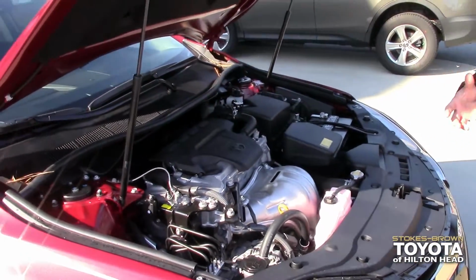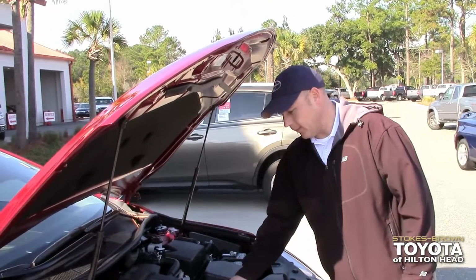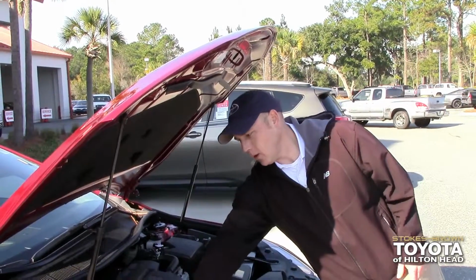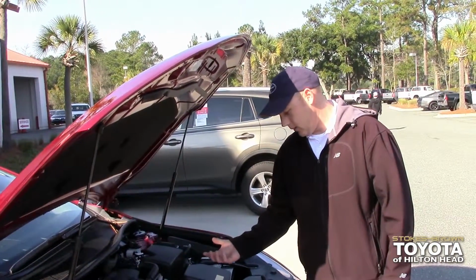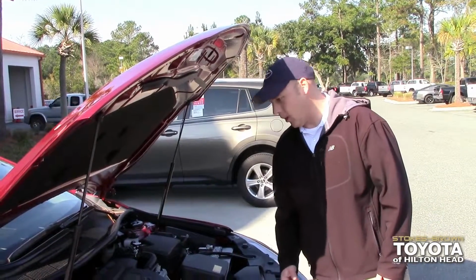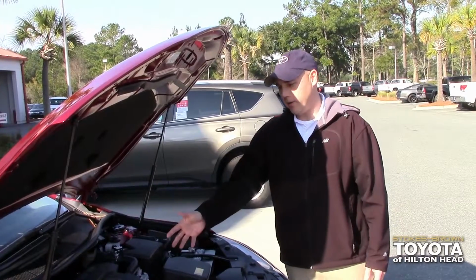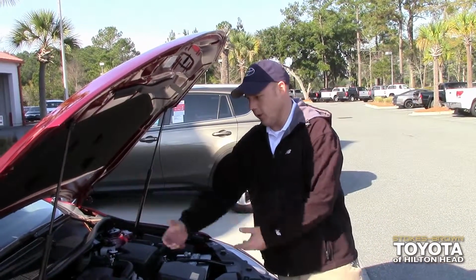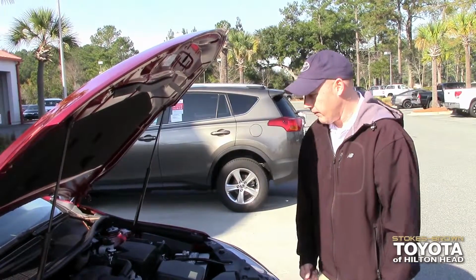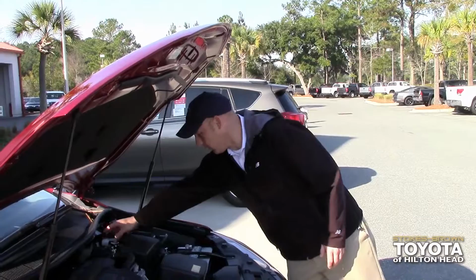Now this vehicle will also sit on a liquid motor mount. That's also going to take a lot of the vibration out of the vehicle, as well as keep you safe along with this engine mount. This engine mount, coupled with the liquid motor mount, in the event of a front end collision, will let this engine drop and act as if it were an anchor, and prevent it from going into the cabin, again keeping you safe.